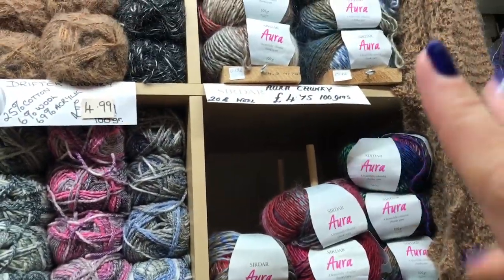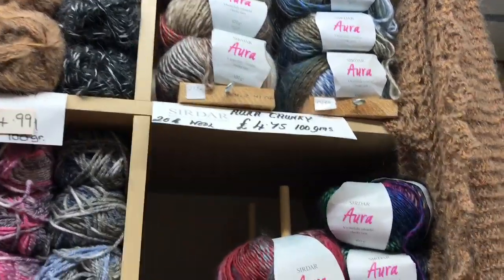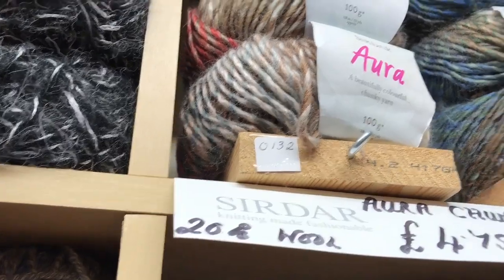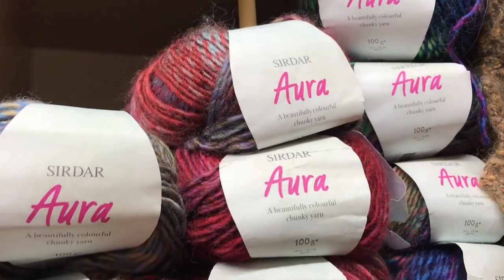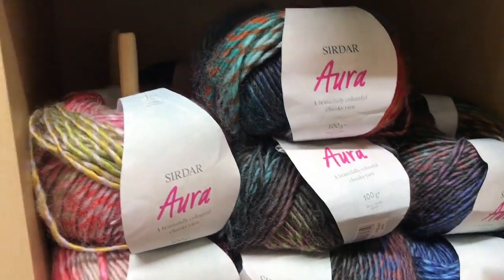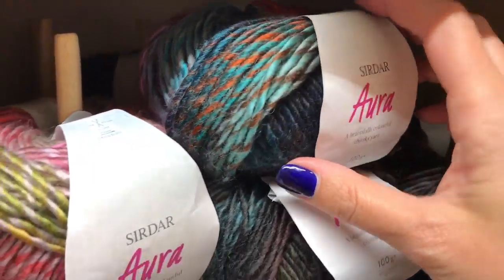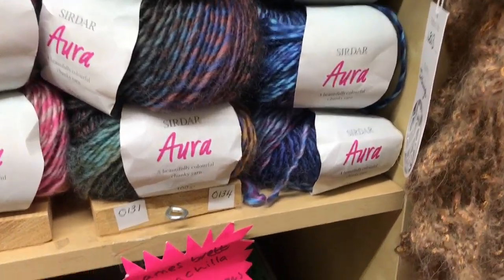So let's have a look at this one here. So she's got all kinds of lovely things here. Oh, these look nice. Look at those colors. Oh, do you know, like I said, I wish I could crochet day and night and make all kinds of things with these, because they look lovely. Soda Aura.